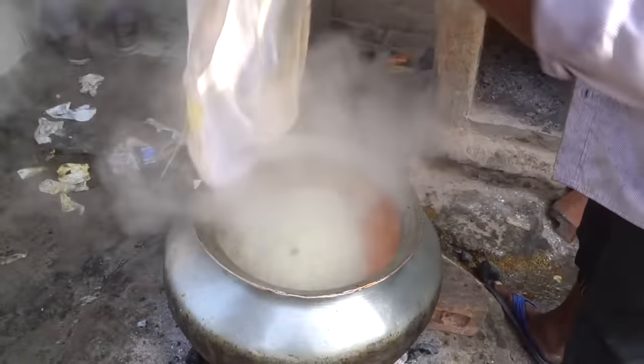It's pretty good. There's some cilantro on there too, so it gives it a fresh kick. But it's very interesting. I've never tasted anything quite like it. Very moist.